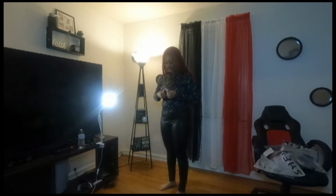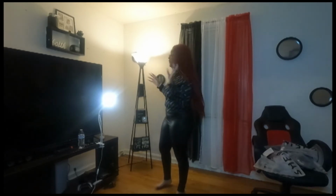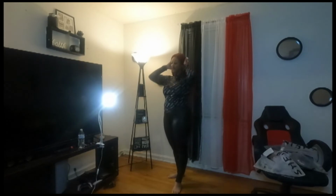And what I hate about this shirt, I mean, I love this shirt, but the only thing I hate is when it stretches, you can see the white, like it's grayish looking. I can't explain it right, but anyway, this is the outfit. Leather pants, black long sleeve shirt. What you rate it? I give it a 10.